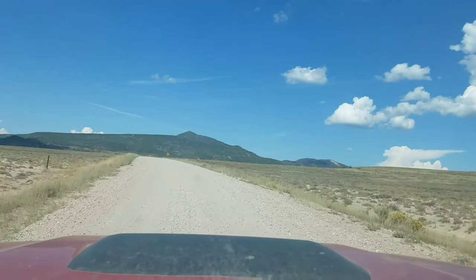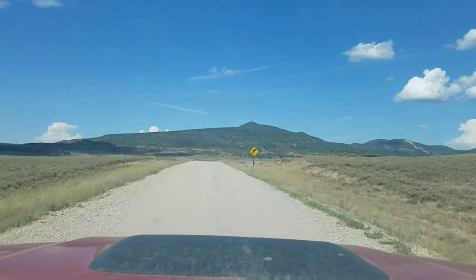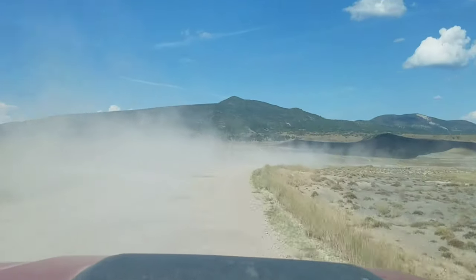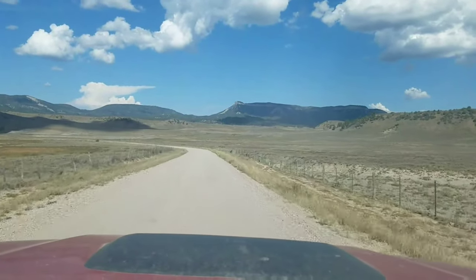That gets kind of aggravating. But other than that, this is a really good road here. Making pretty good time too. It is 11:30 local time, I believe. Look at the shadows that the clouds put over the... That's pretty cool.